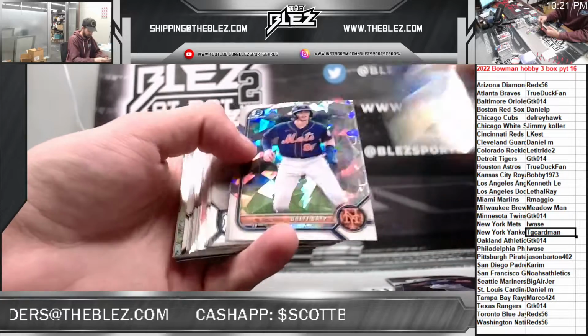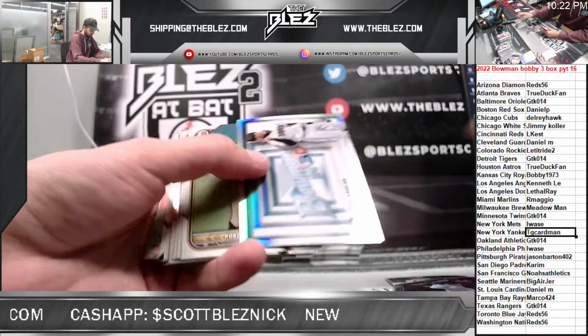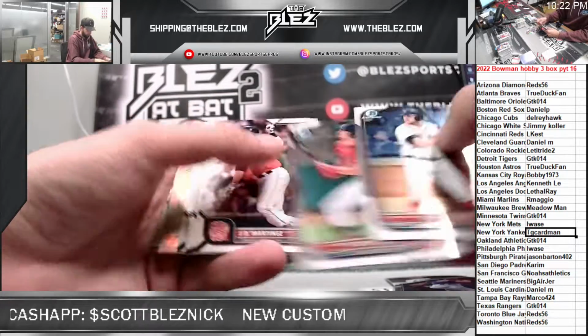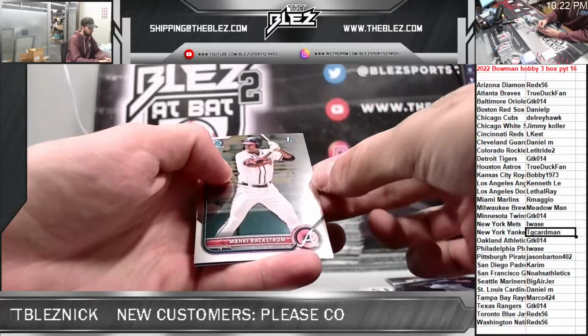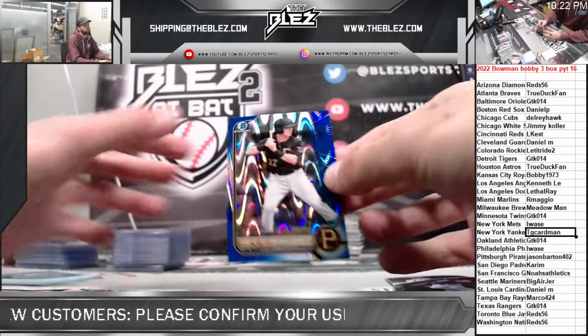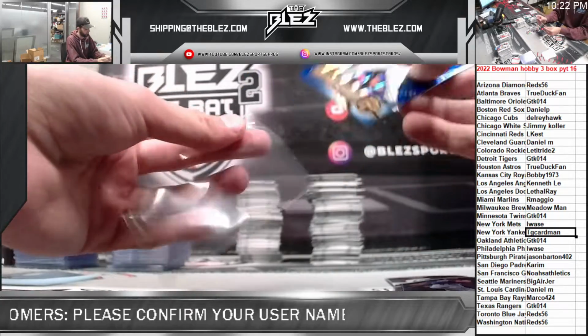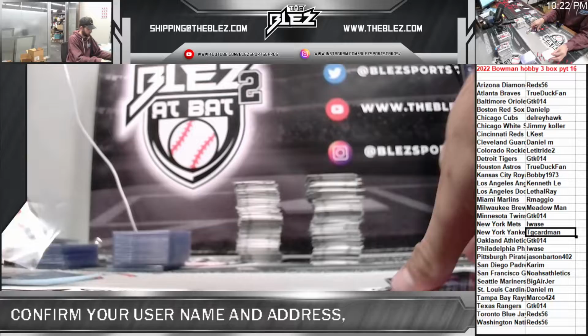Blue lava at the end. Atomic of Beatty for Iwasi. Some nice non-auto color in this box. A gold and orange shimmer. Now a blue lava of Henry Davis. Pirates. Got Gonzalez and Davis.